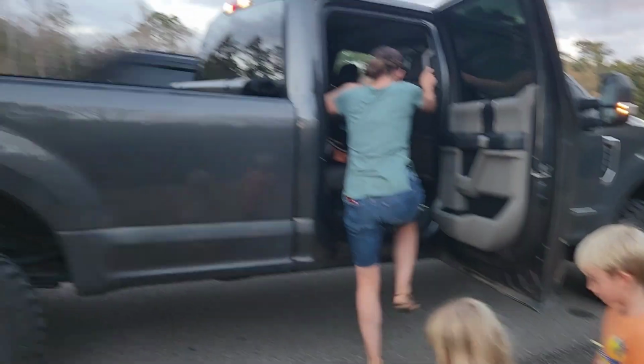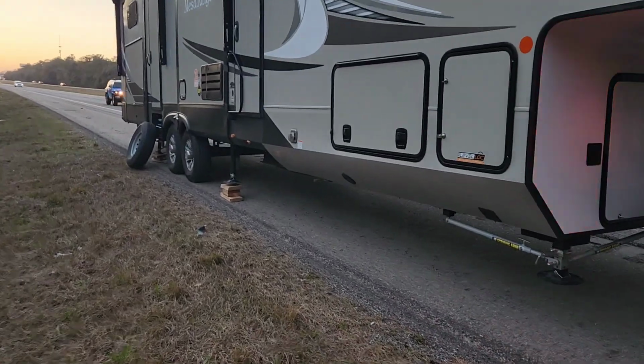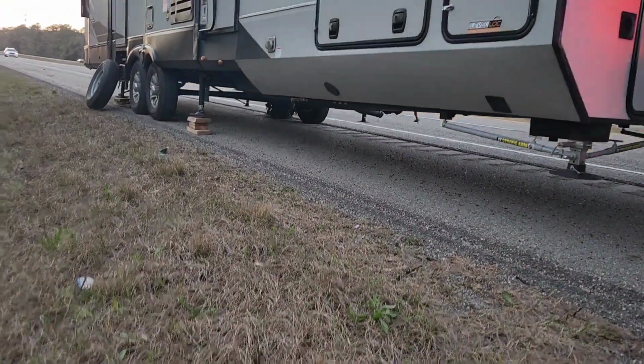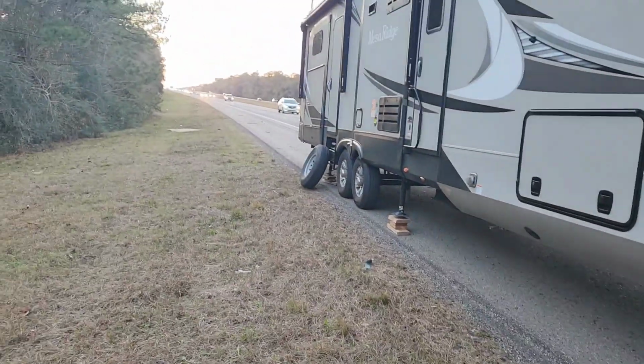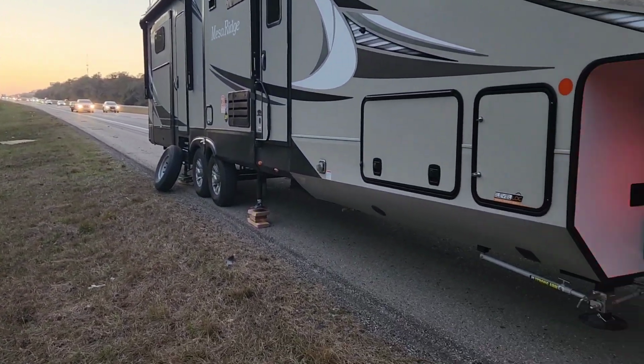Well, we blew a tire. It's not in a very helpful spot. So we're waiting for the officers to come and kind of help keep us safe, and we're gonna change it.